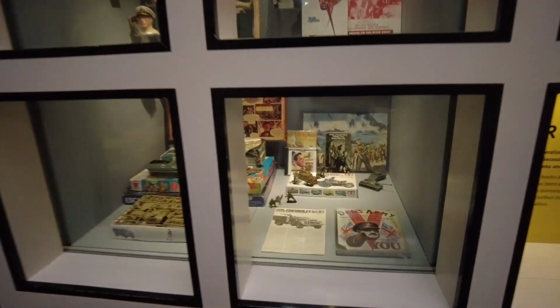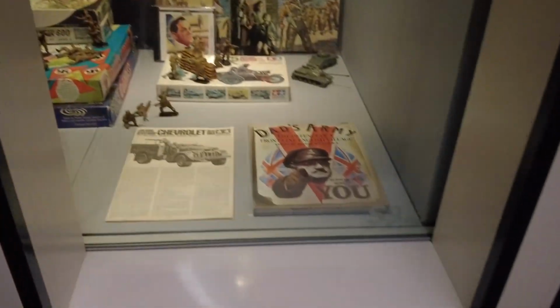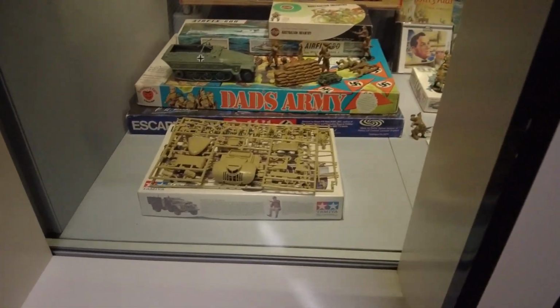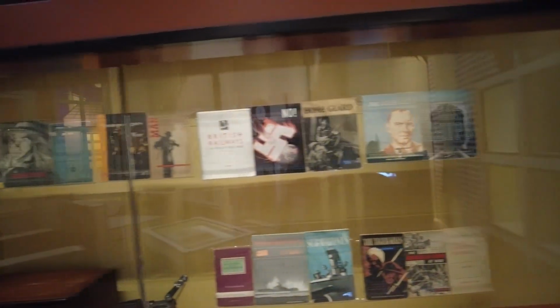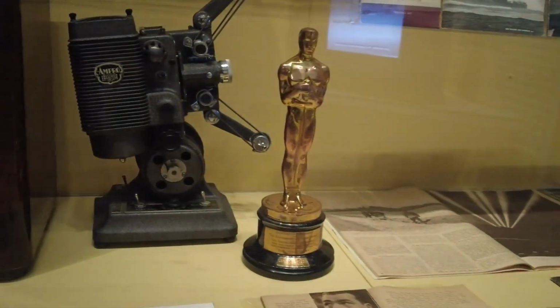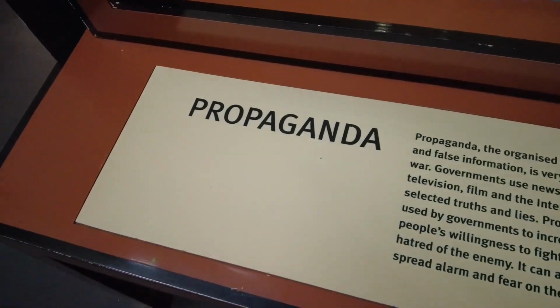Oh look, they've even got merch. Dad's Army as well. Don't tell him, Pike. Don't tell him, Pike! Some little Airfix. Little, is that a radio, I presume? And an Oscar. Oh, propaganda. There we go.